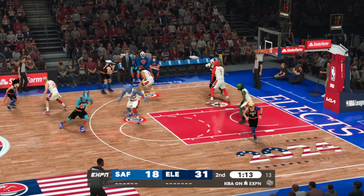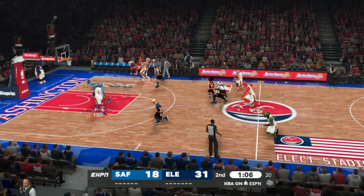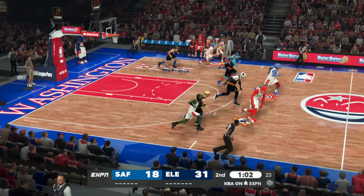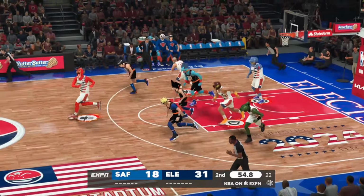1:15 left in the first half of basketball. Trying to go for an alley-oop, but excellent defense and anticipation there to stop it. Great job preventing that ball from coming into the post. Might have been an easy 2 if the defense wasn't there. It's deflected.